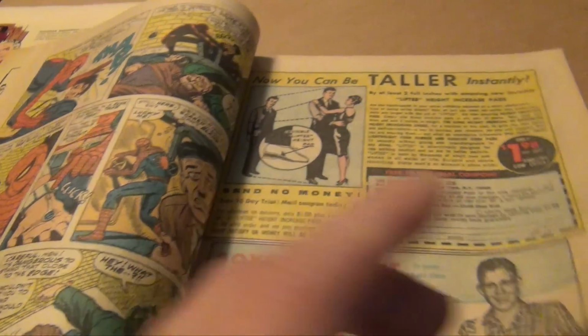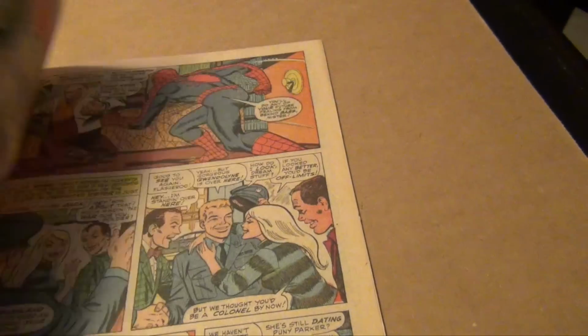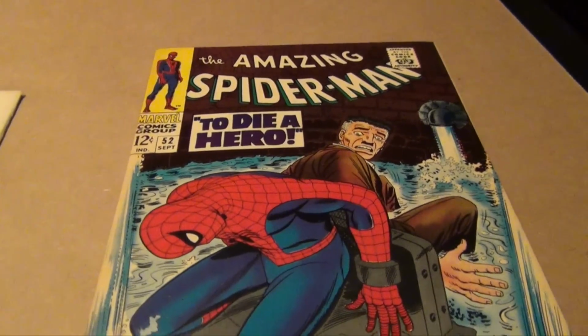All around a very fun story, great drawing, and definitely ranks up there in my favorite trio storyline of the Silver Age.